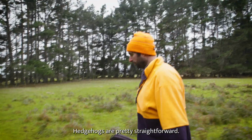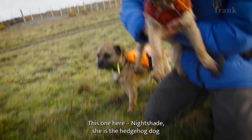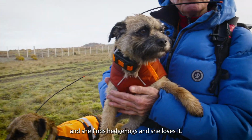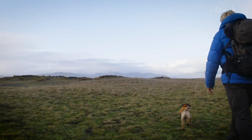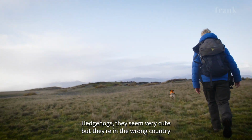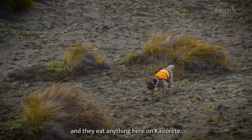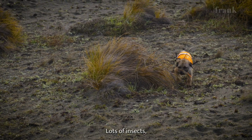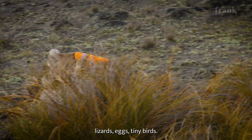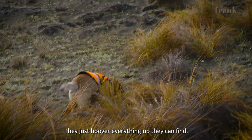Hedgehogs are pretty straightforward. This one here, Nightshade, she is the hedgehog dog. And she finds hedgehogs and she loves it. There's a hog, Nadi. Hedgehogs, they seem very cute, but they're in the wrong country. And they eat anything here on Kaiteriti. Lots of insects, lizards, eggs, tiny birds. They just hoover everything up they can find.